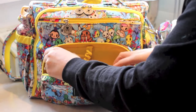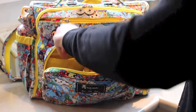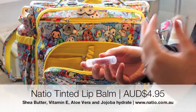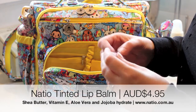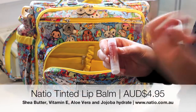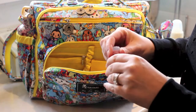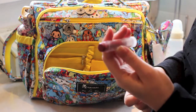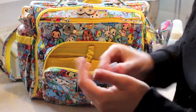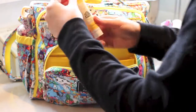In this pocket, sorry, I've got tissues in there as well if you didn't see those, also from Daiso. If you don't want to wear a really full-on lipstick during the day and you just want a little bit of tint, these are great. They have all the benefits of a moisturizing chapstick, but with a tinted colour. So this one's with shea butter and aloe, and it's just really nice. Really recommend it, and they're quite cheap. And if you lose them, it's not a big loss, you know. So really good. I'll put a link down there as well as to where you can get them.